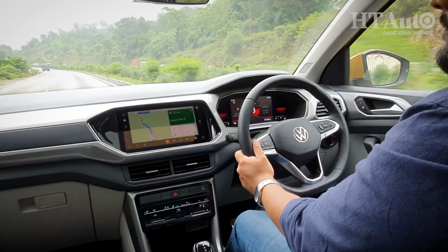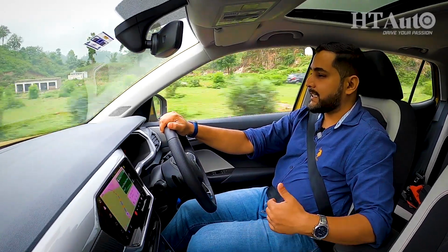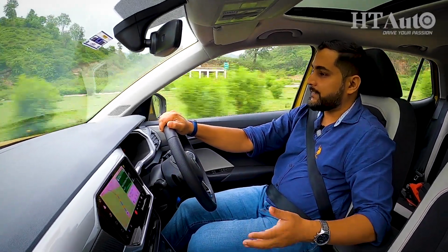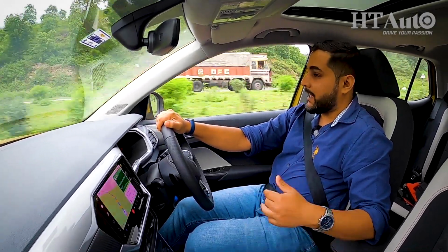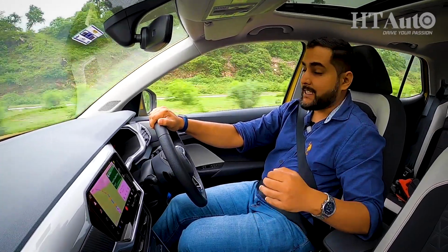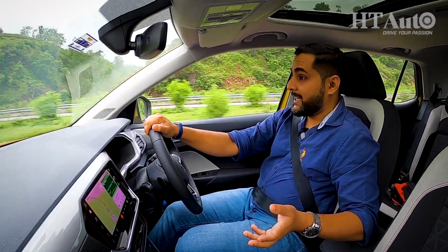Also, a thumbs up to the DSG transmission box here. It is really effortless. The gear shifts are very precise, and you won't even notice the numbers changing either up or down in this vehicle. So that's a good job done.